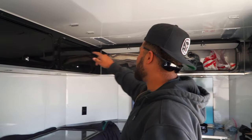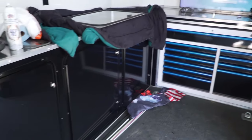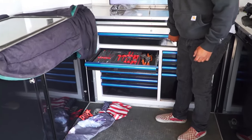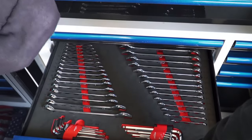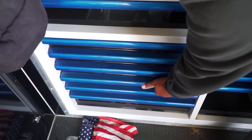To the front. All our stuff in here, it's a little messy right now. 1, 2, 3, 4, 6. 6 cabinets. 5 on the bottom, came with a toolbox that's decked out with tools, guys. This is what the channel likes to see. Look at that. Everything you need to work on your car from home.